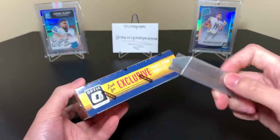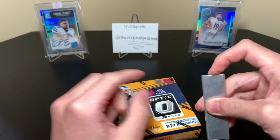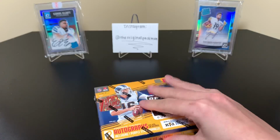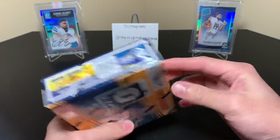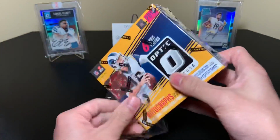So I do have two boxes. It's gonna be interesting stuff. My main goal is just to get a Baker Mayfield auto at the end of the year. I'm pretty excited for the normal version of Optic. Well, I think I cut it from the wrong side. Oh well. Doesn't really matter. Take this off.